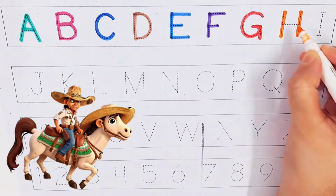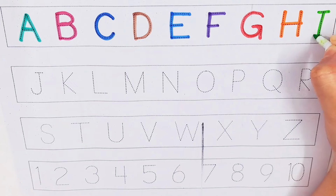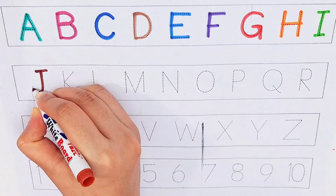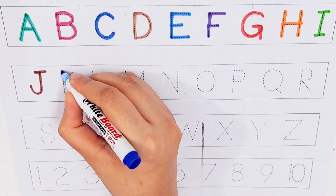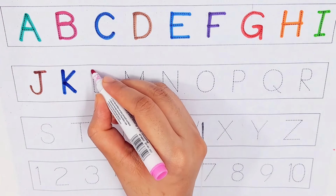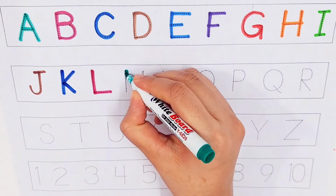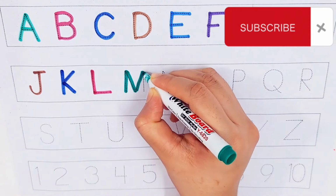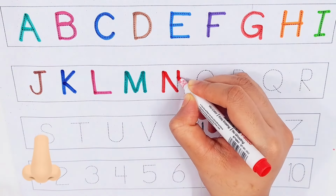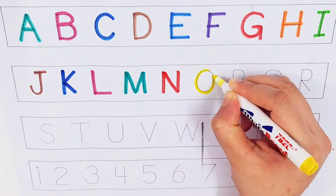H. H for horse. I. I for ink. J. J for jelly. K. K for kite. L. L for lion. M. M for monkey. N. N for nose. O. O for ox.